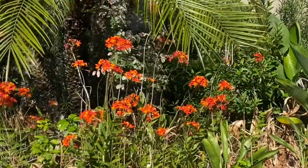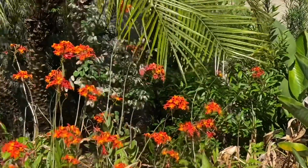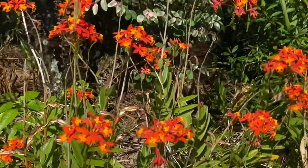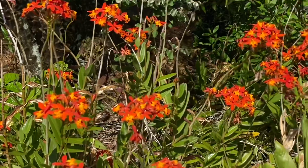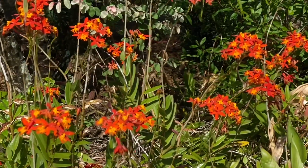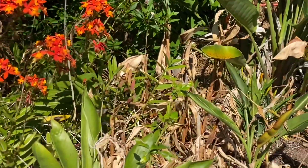Well, let's take a closer look at the ground orchid. They just spread like that. I only put a few in there. See how they spread? It almost looks like you had bird of paradise also. Yes, I have some orange bird of paradise.